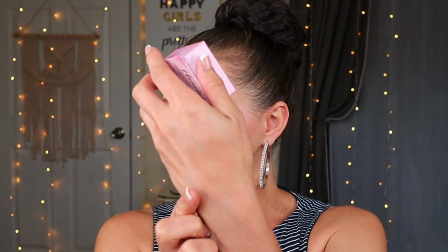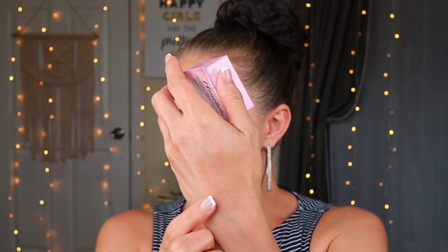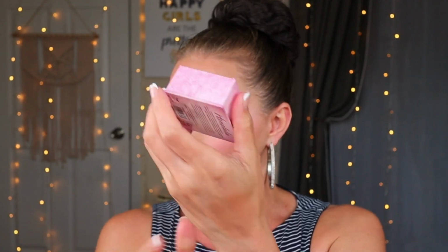So that's how it looks on my skin. Mind you, I'm not super tan at the moment, but it looks like a nice neutral bronzer. So definitely let me know what you think if you've tried this. I'm definitely excited to try it.